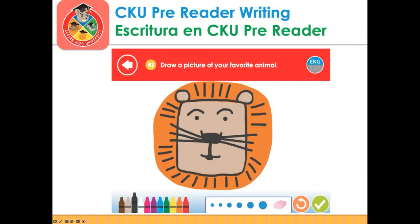On our CKU pre-reader app, this is the perfect place to support this. Each week in Clever Kids University pre-reader, your child will read a nursery rhyme, and then on day one, will practice tracing the letters to learn the proper way to form them. And on day 5, they will have an opportunity to draw a response to a prompt. This early form of writing not only encourages creativity because they're drawing, but it enables the children to talk and write about their picture. Let's take a look at CKU's app.